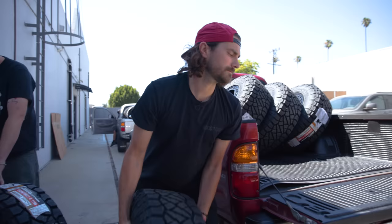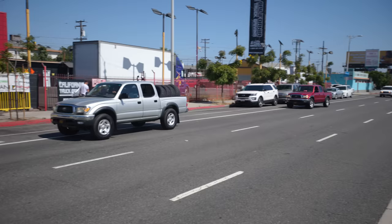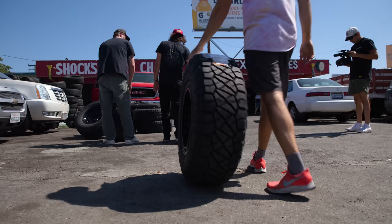So even though we were both able to get our tires onto the wheels here by ourselves, which is cool, we still both have to go to a shop to have them balanced. Kind of defeats the purpose. But we did see how capable the trucks were with the stock wheel and tire.